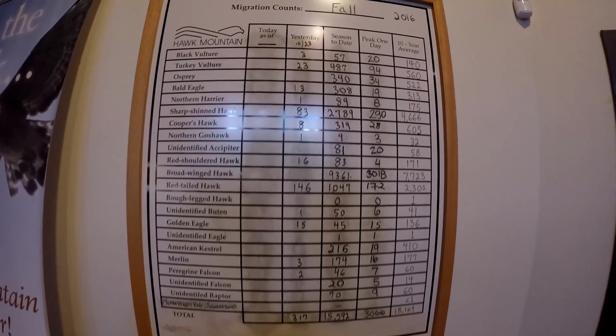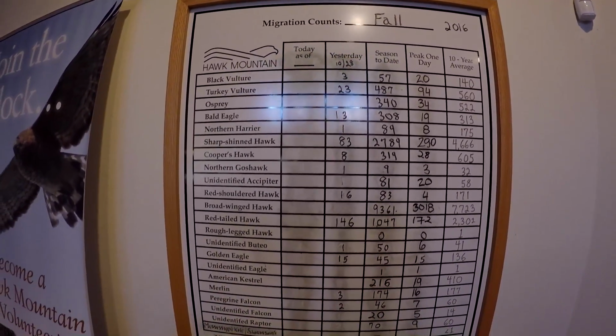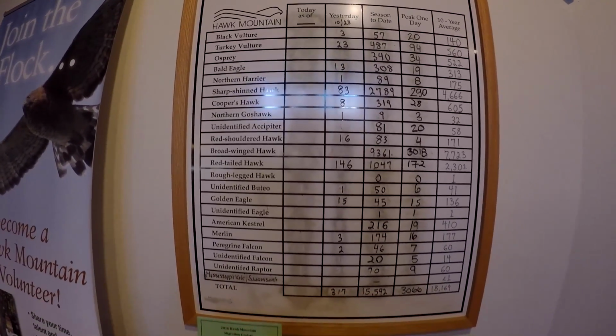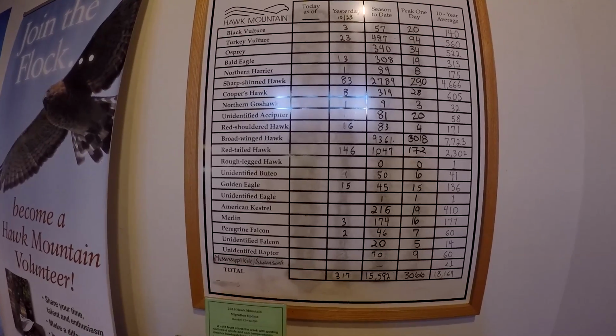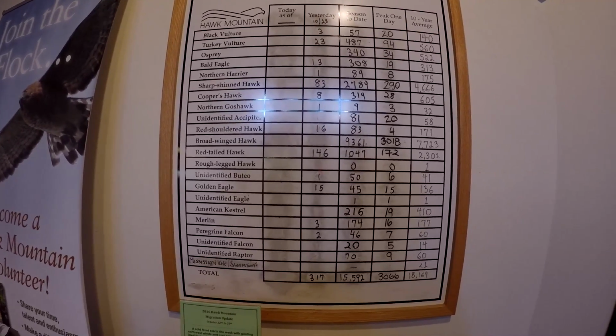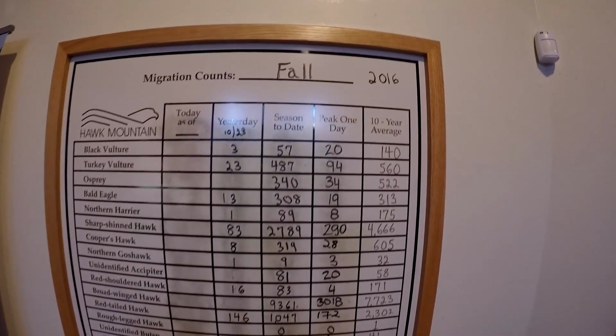Yesterday's count. They saw 15 golden eagles and 13 bald eagles. The eagles come down later, so not bad. Count for the year, season to date.